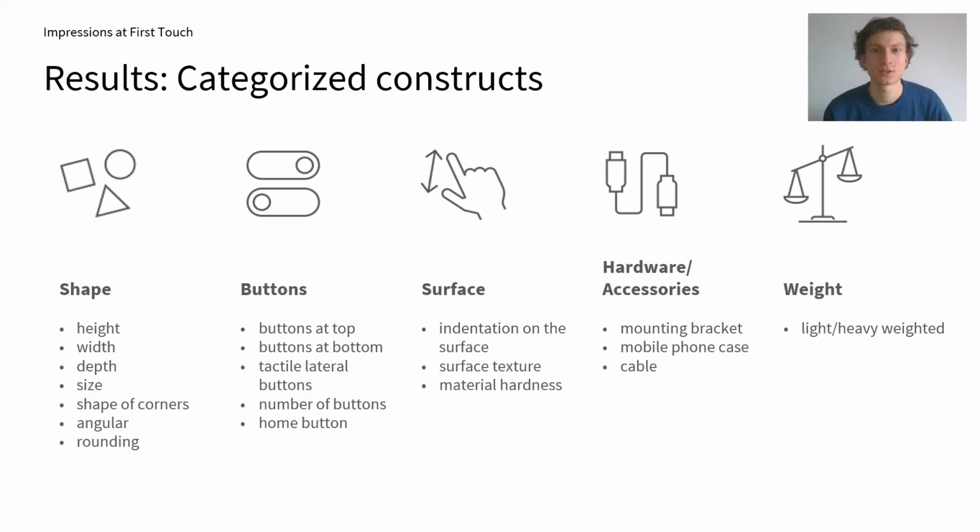We collected the constructs mentioned by the participants and clustered them into categories. By qualitative clustering, we found 5 categories. Participants most frequently mentioned constructs concerning the shape of the products, for example, the physical dimensions and the shape of the corners. The other categories relate to buttons, surface, hardware and accessories, as well as the device's weight.